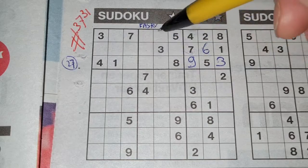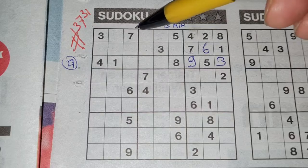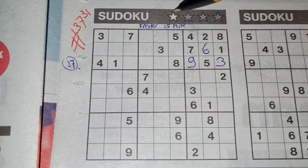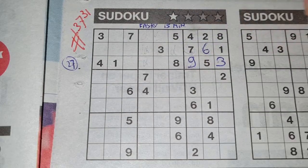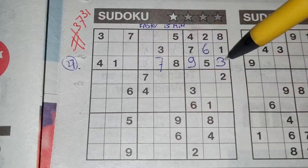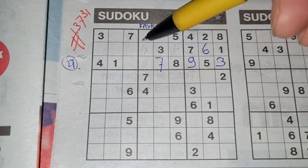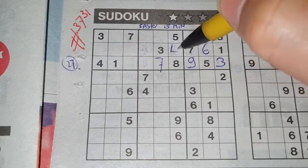Six missing numbers in this big square. One of the missing numbers is 7. We see a 7 in these two boxes, here 7 in those two boxes, here 7 in these three boxes. So one box left for the 7 should be there. 4 in this row, 4 in the third row. So the row between, the only two places for the 4 should be here or there. You see, no 4 there, therefore it should be here.